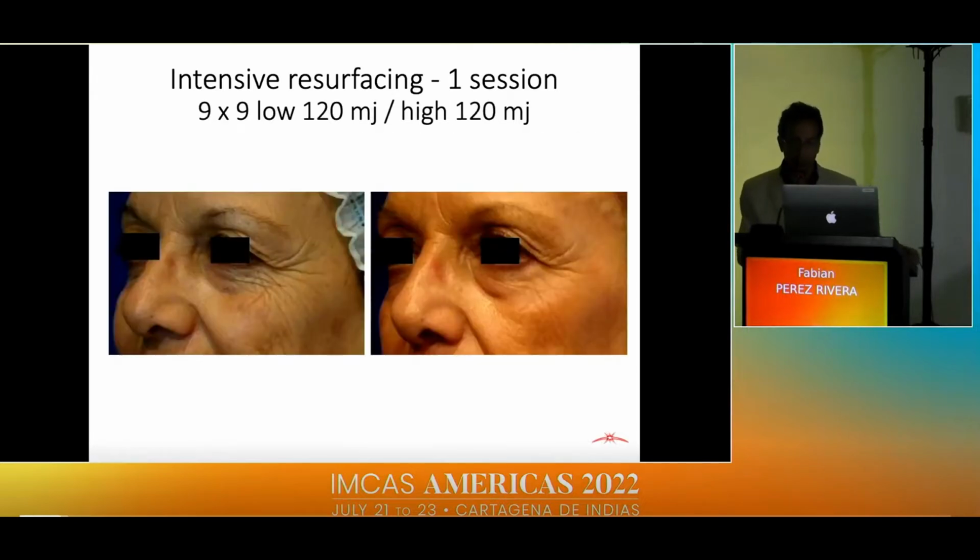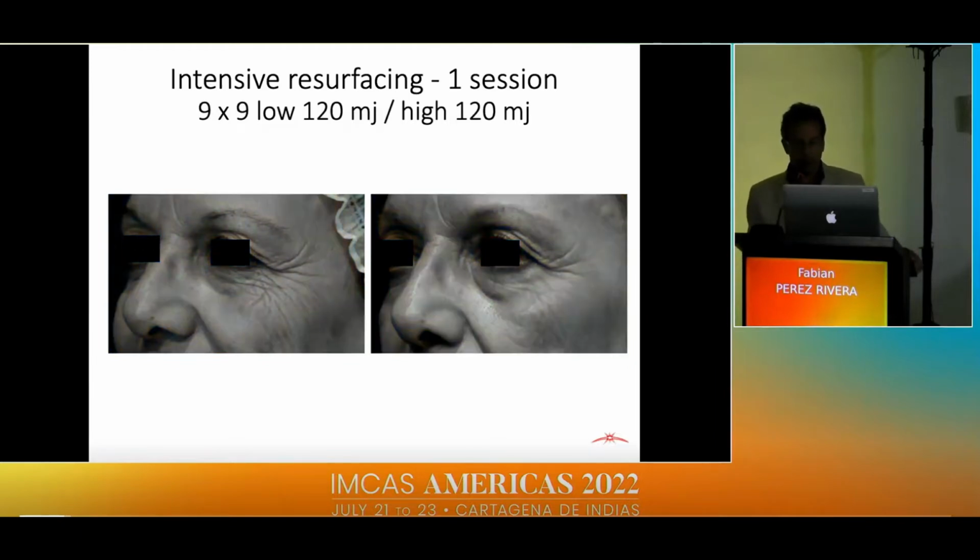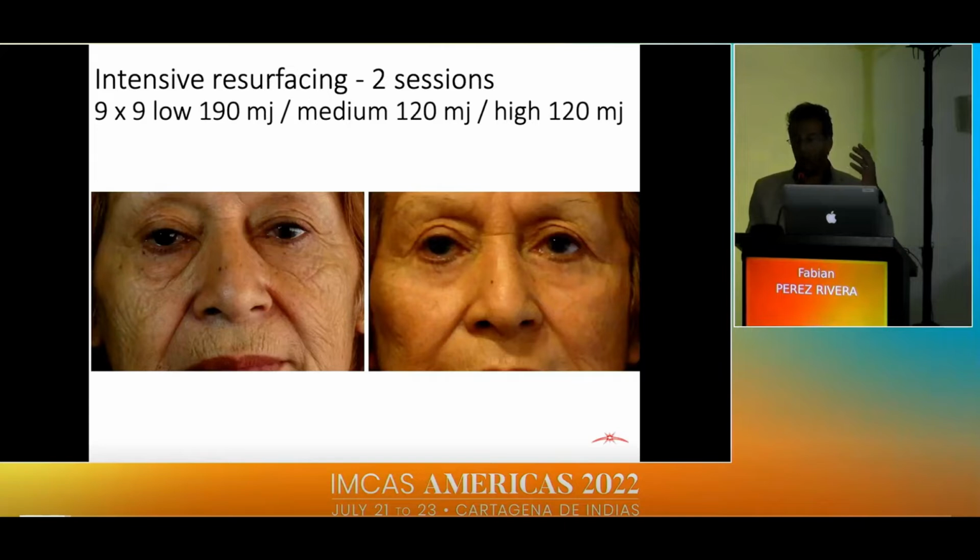Or in this case, with these great wrinkles, I treat the periorbital area in a way that gives an ironed effect. As you can use an iron over a t-shirt, it's the same with the CO2. But you always need to keep in mind that the post-treatment recovery time is worse, no less than a month.